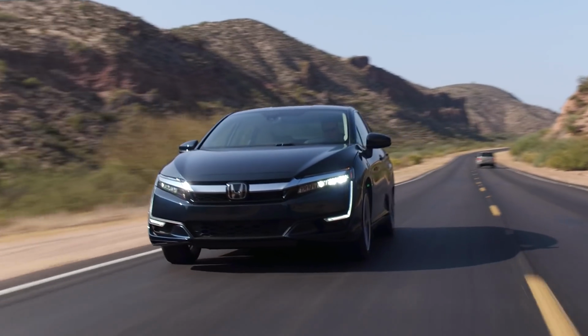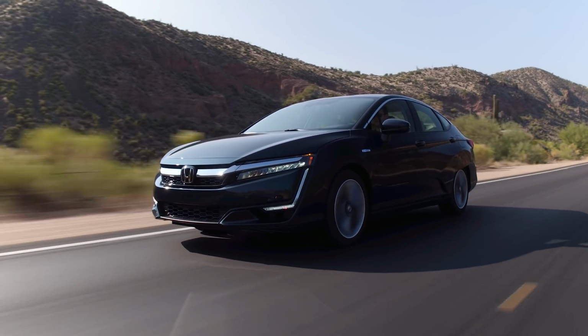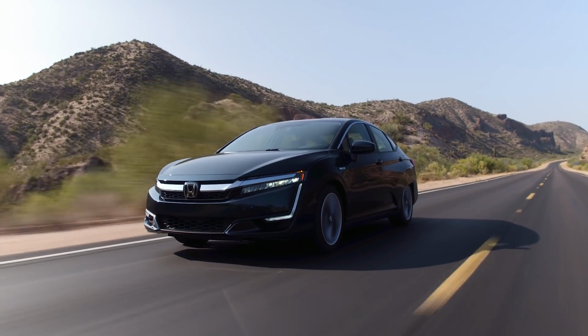So this has preconditioning, which is pretty cool. All electric cars typically have that, but they have to be plugged in to use it. This one, because it also has the gas motor, doesn't need to be plugged in, which is pretty damn cool. That is cool. So you can have it ready for you in the AC or in the heat, depending on where you are.